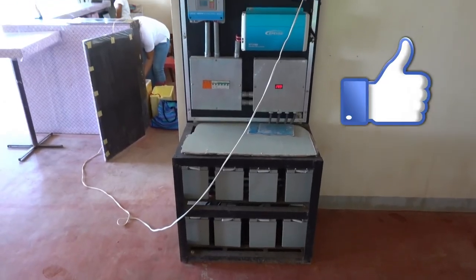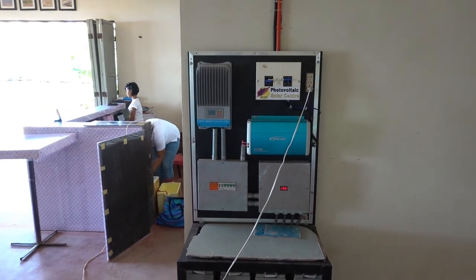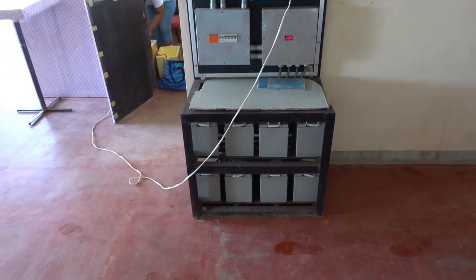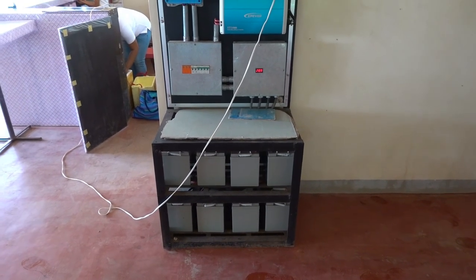Okay, it's good to see they're using solar power here. They've obviously got solar panels on the roof and you can see the solar batteries there where they store the energy. So eco-friendly.